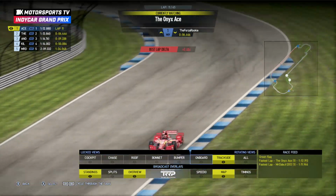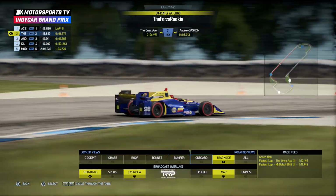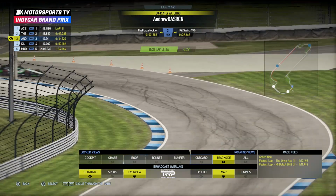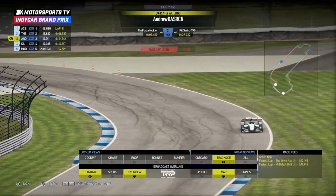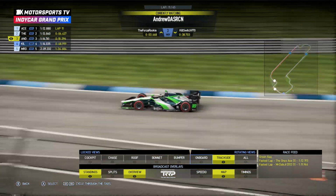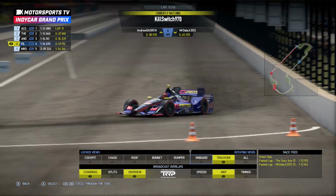As at the long run here, the gaps have increased by quite a bit. The closest battle is between 2nd and 3rd position. Strategy playing out for everybody. Will the strategy play out for Kill Switch though? Right now he's running all off in 4th.